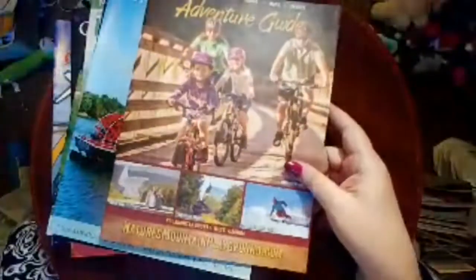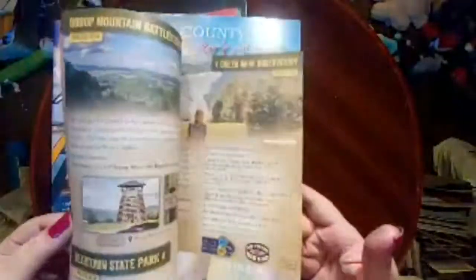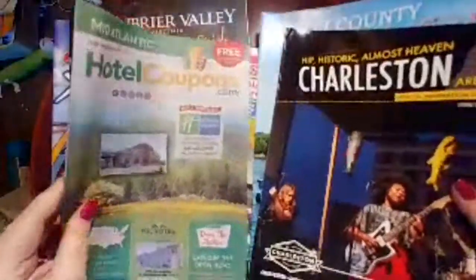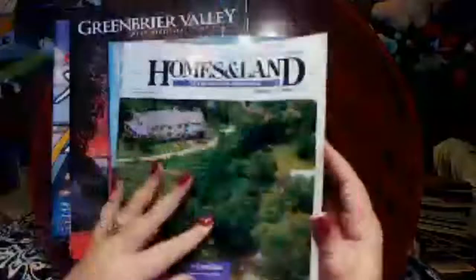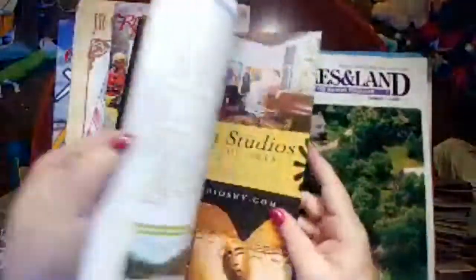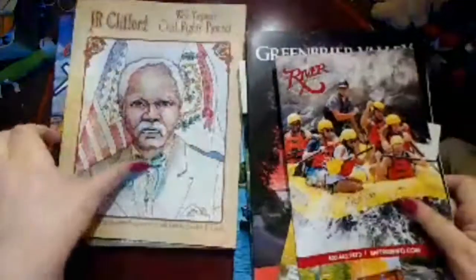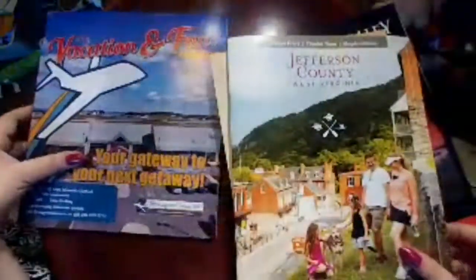But there's 3 more states of this. Well, 3 bags, 2 states. Oh, that's pretty. And this is different paper again. There's a cotton field. I love cotton fields. They are so pretty. I'm losing people really quickly here, so I guess I'm boring y'all at this point. And this is just a home for sale book. Visitor's guide. River Expeditions. J.R. Clifford, history about him. Civil rights pioneer. Jefferson County. And some vacation and fun spots.